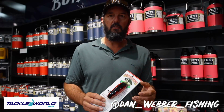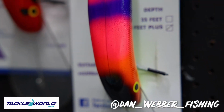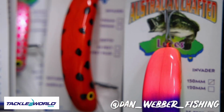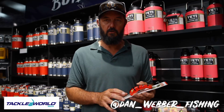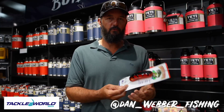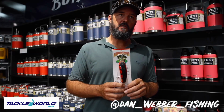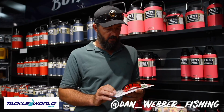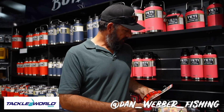And if you want to target those bigger fish, they do have the 120s and the 150s up on the shelf as well. They take a little bit more effort to troll, I suppose. You're going to need a slightly heavier rod to troll those bigger, deeper diving hard bodies. It's got a massive bib on that one, 40 feet plus, so it's going to really dive down, which is, if you're fishing through the middle of the day, the fish are getting nice and deep, you're probably going to need something like that to get you down there to them. So that's that one there.